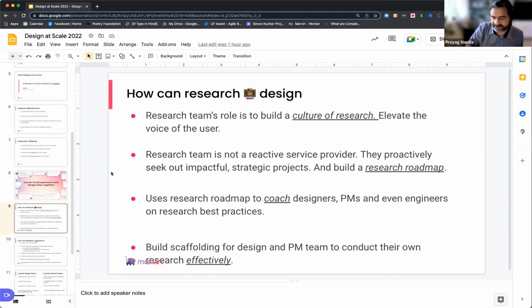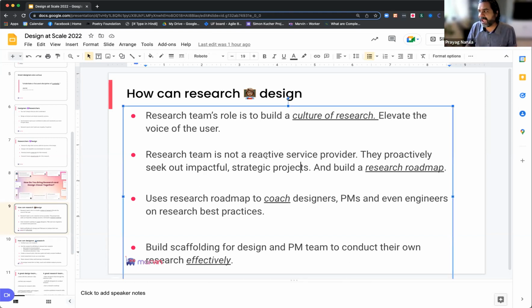One of the great ways in which I've seen this culture built while using this paradigm is when you have these impactful strategic projects, bring your design team into the mix and have them act as note takers, have them act as facilitators, and coach them while you're doing these projects. Bring your design team, bring your PM team into those projects and share how you do that research. PMs and designers make excellent note takers. They make really good facilitators. Use those opportunities to teach how you do good research.